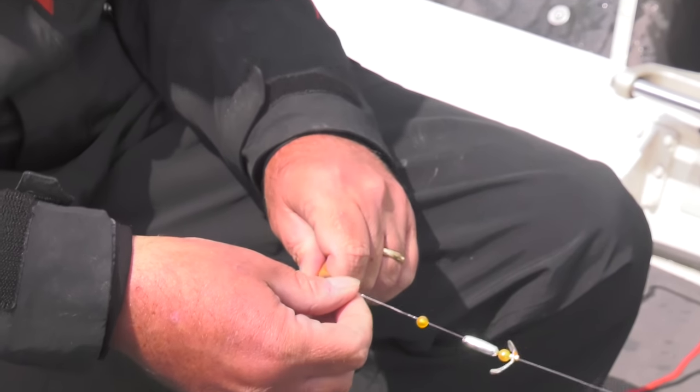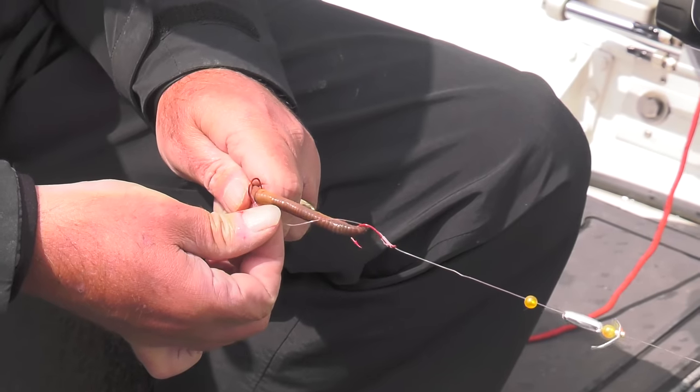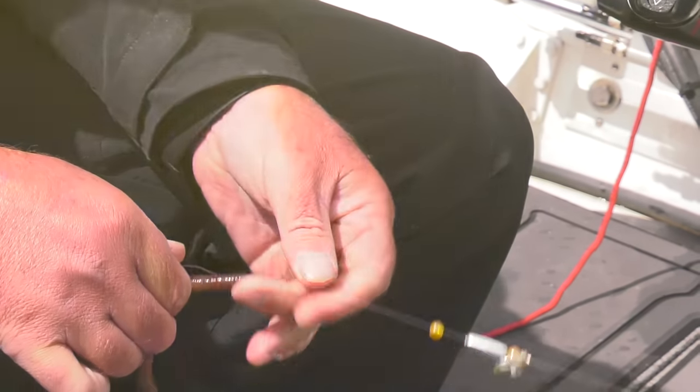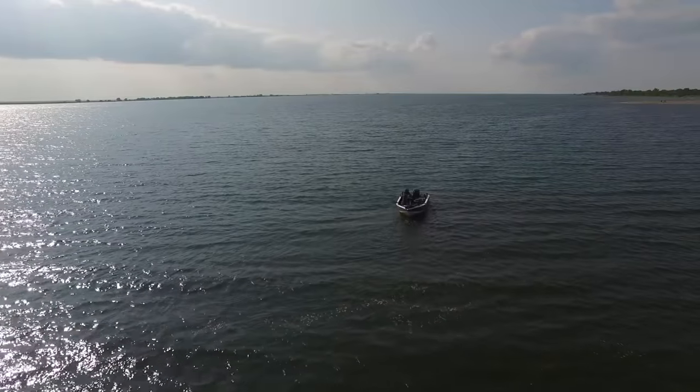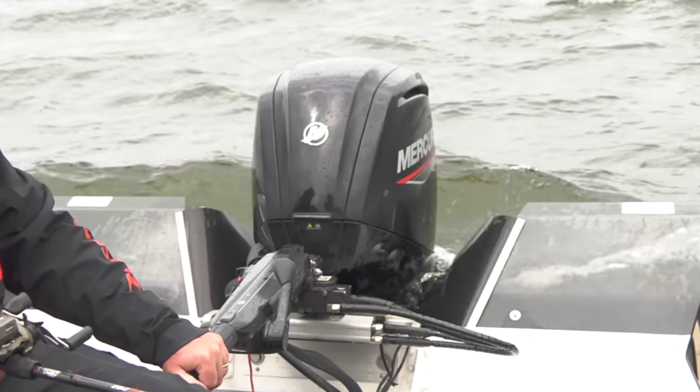See here, some of these come with floats. When I'm pulling them faster, a lot of times I'll experiment with soft plastic like the Eye Candy or some Gulp. But at these really slow speeds, I still like to use live bait, but that's just deadly whenever you gotta crawl along on these fish. Trying to keep it about a mile an hour seems to be the sweet spot where these fish are hitting.